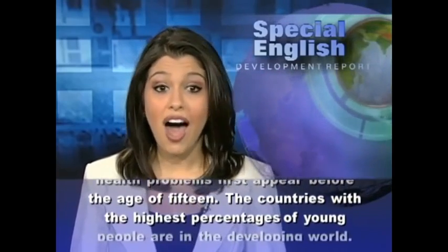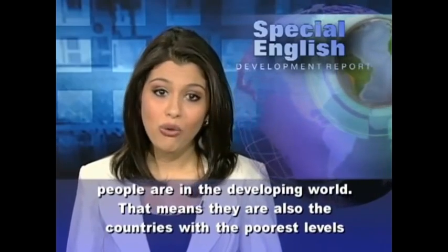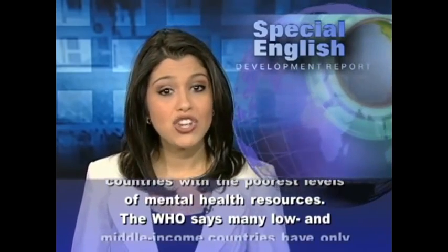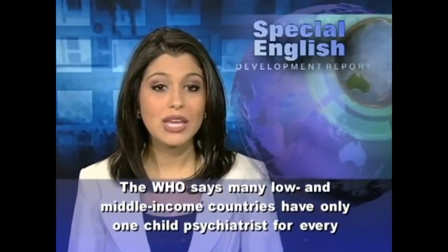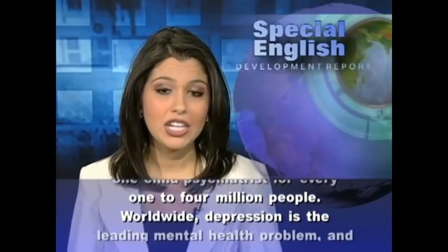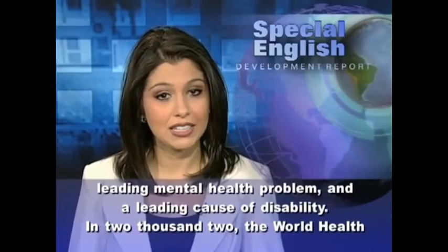The countries with the highest percentages of young people are in the developing world. That means they are also the countries with the poorest levels of mental health resources. The WHO says many low and middle-income countries have only one child psychiatrist for every 1 to 4 million people. Worldwide, depression is the leading mental health problem and a leading cause of disability.